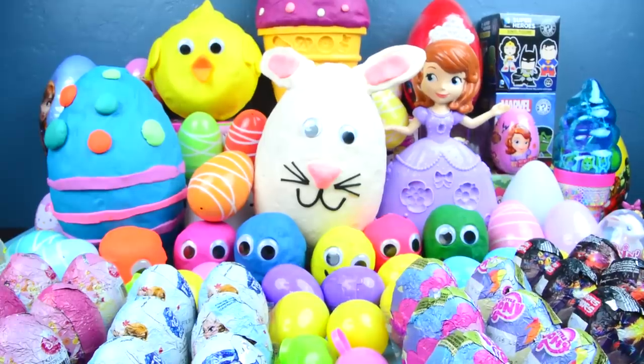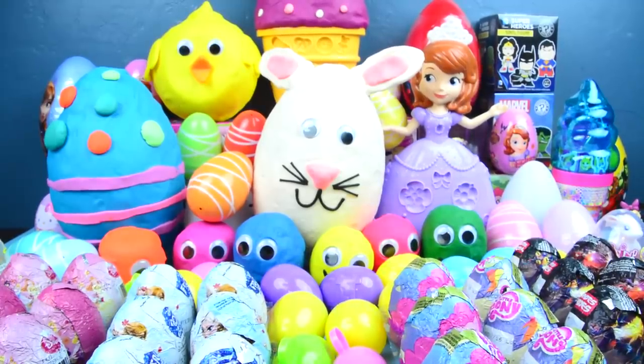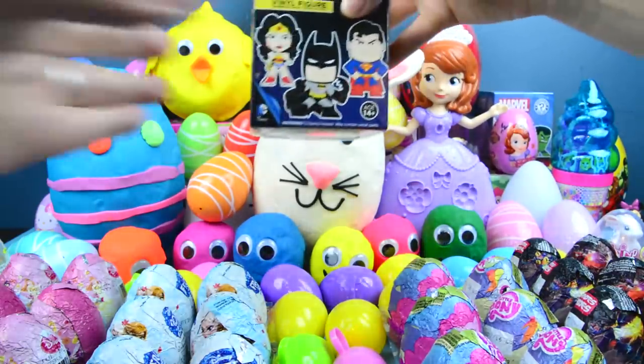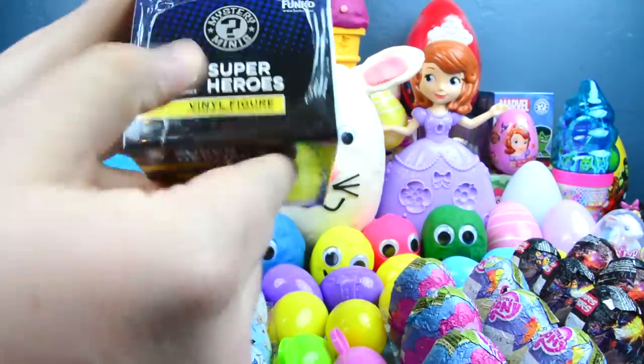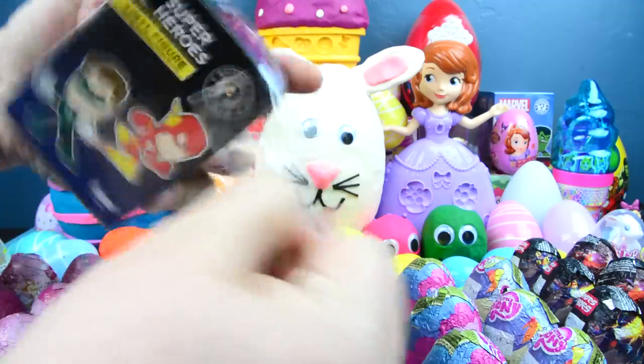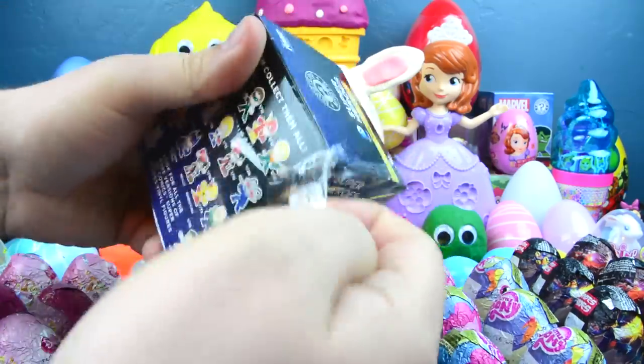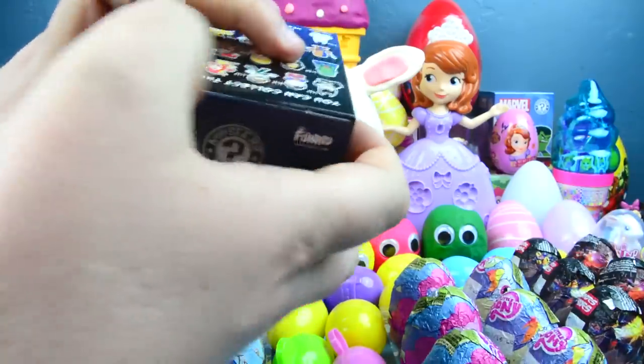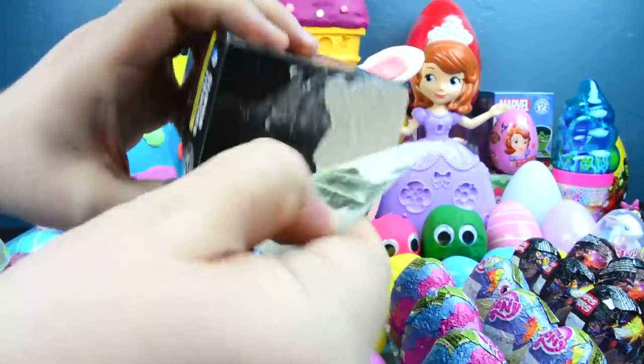Awesome. I am really, really excited about this DC Superheroes. If you could get that for me all the way over there. Yep, that one right there. All right, here you go, Daddy. I'm pretty excited. Let's go and open this up. We really like these kind of figures. Yes, I collect them. And I really like them a lot.